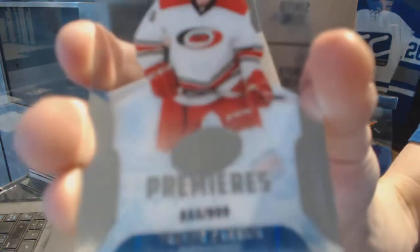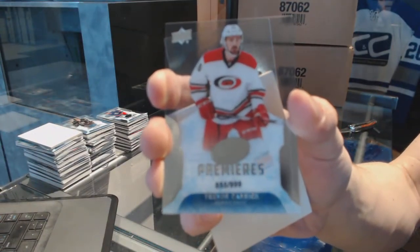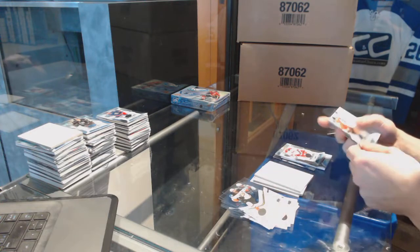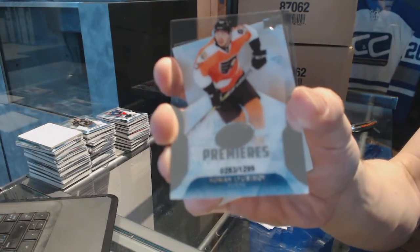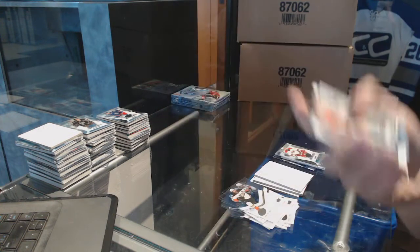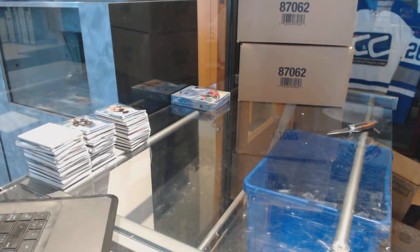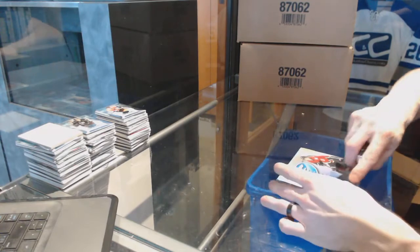Ice Premier's rookie, number 999 for the Carolina Hurricanes, Trevor Carrick. And Ice Premier's rookie, number 1299 for the Philadelphia Flyers, Roman Lyubimov. All right, on to box 10.